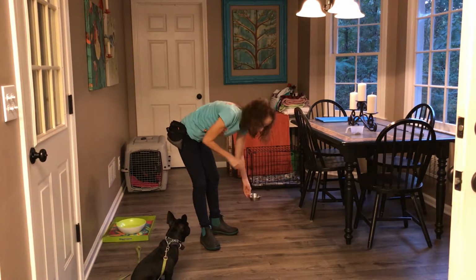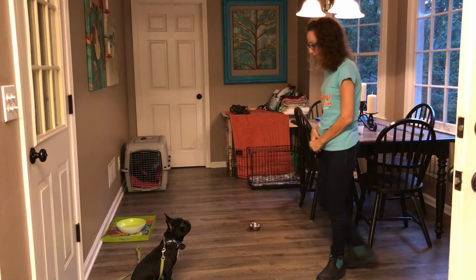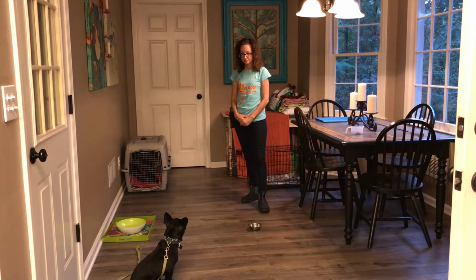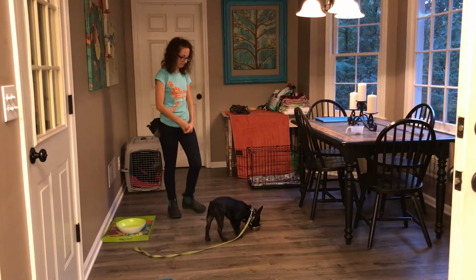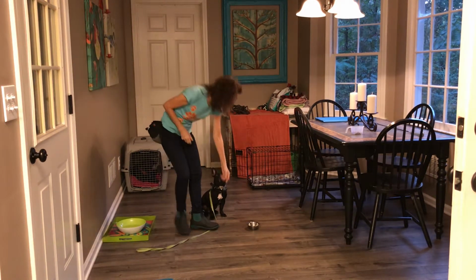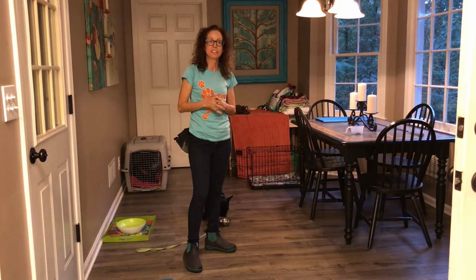So he's over there, I'm putting the bowl down over here. Break. All right, so that's how it works. He's very respectful of the food, as you can see. Break. Anyway, that's the feeding routine or feeding ritual.